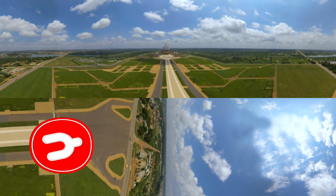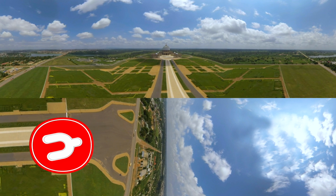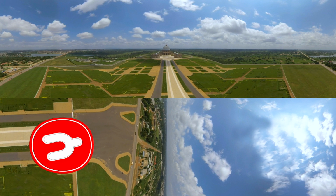Hello, and welcome to Yamoussoukro, the capital of Ivory Coast. We are flying over the Basilica of Our Lady of Peace.